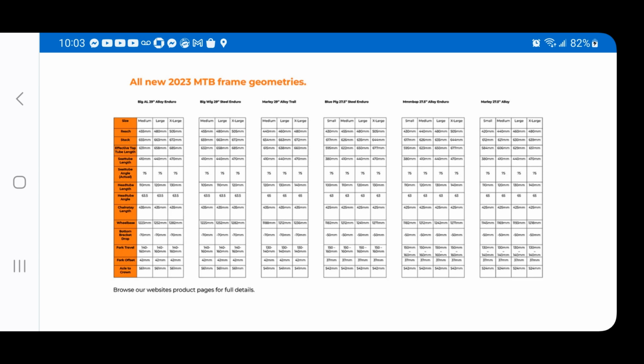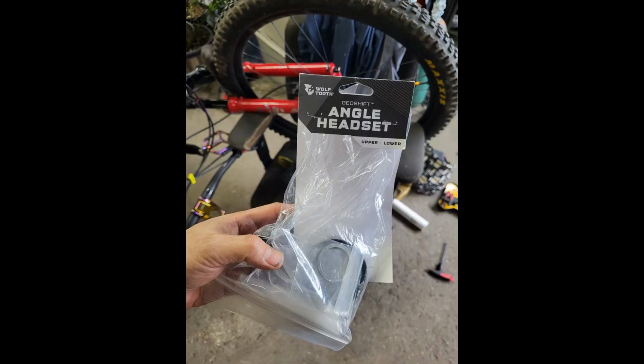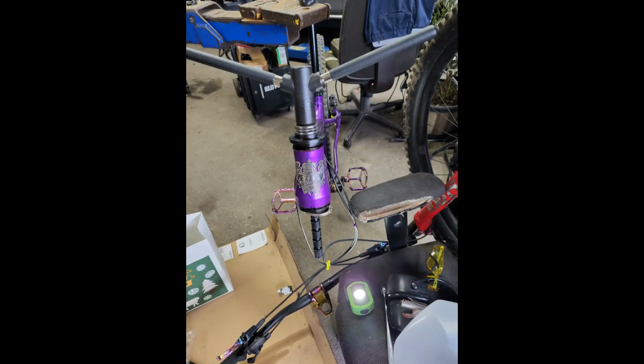And me and Get Spammed, who is the moderator at Hardtail Gang, was always tweaking the geometry of a Big Al to make it more capable. I put a -1 degree angle headset on there, which brought it down to 64 before overforking, and the headset angle actually tilts the bike forward, which steepens the seat angle, which is pretty much what Ragley did themselves, but they just increased the stack and increased the reach.